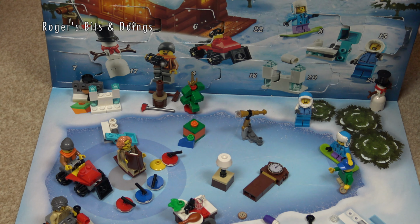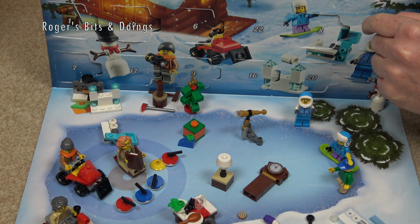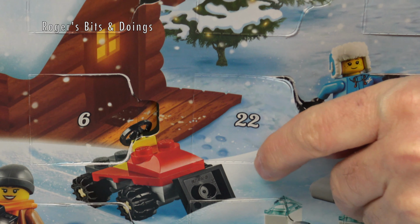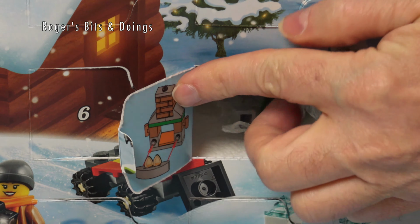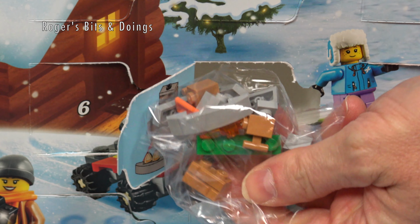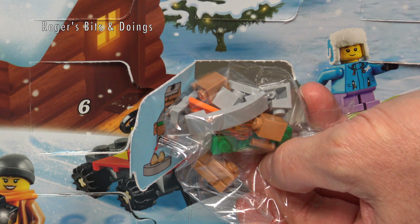Which I can just spot just here. I'm wondering if it's the fireplace, and we haven't had a visit from Santa yet. I think he's the final minifigure. He could possibly be revealed on Christmas Eve. That's my guess anyway. But for today, let's have a look what is behind door 22. Oh yes, it is. It is the fireplace. Certainly looks like it, as soon as I've assembled all these parts.